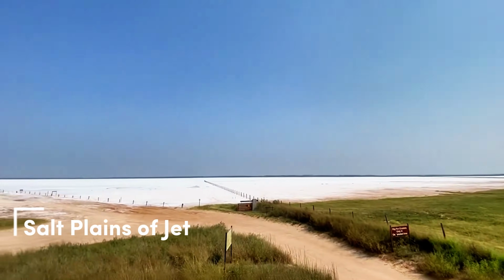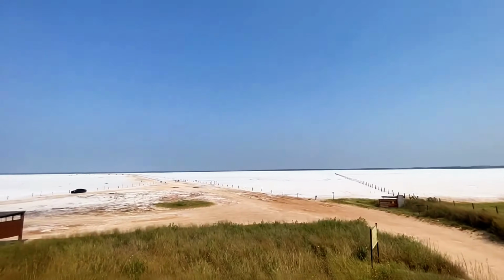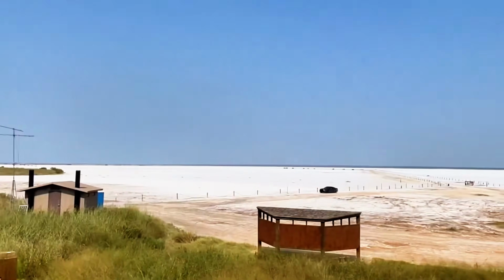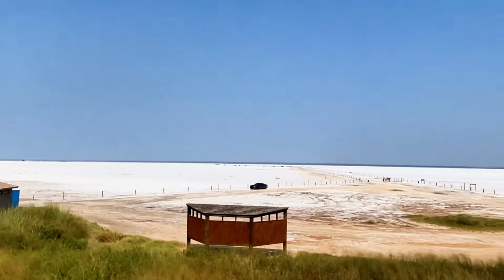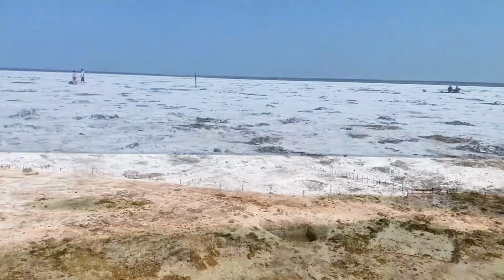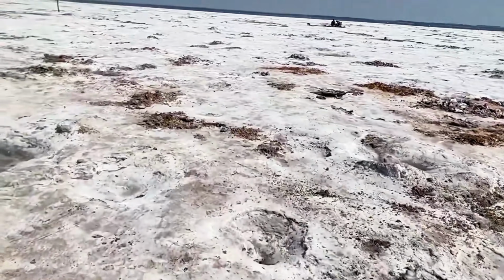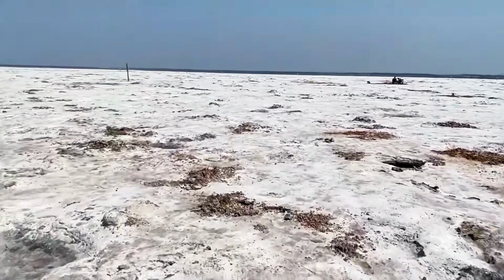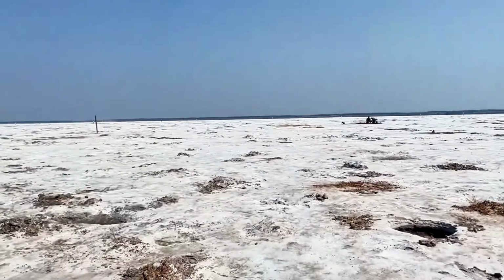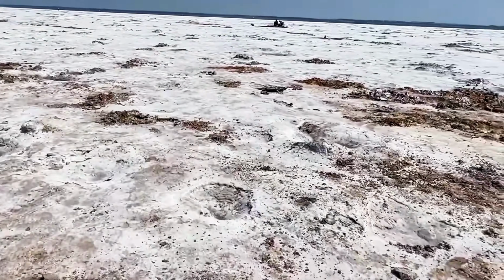Salt Plains of Jet. Did you know there's a place in Oklahoma where you can literally dig for crystals that only form in one spot in the world? The Salt Plains of Jet, located in the Salt Plains National Wildlife Refuge in north-central Oklahoma, are one of the most unique geological and ecological sites in the United States. Covering over 11,000 acres, this shimmering white salt flat is a remnant of an ancient ocean that once covered the region during the Permian period, over 250 million years ago.